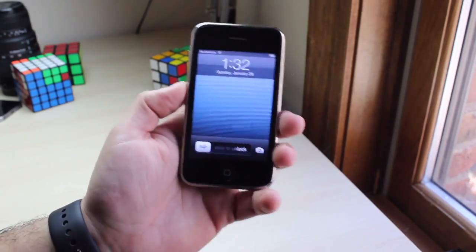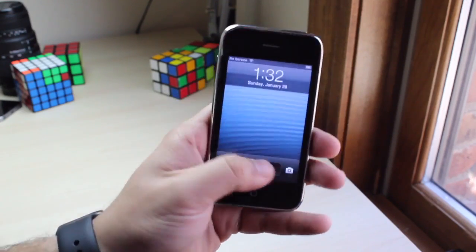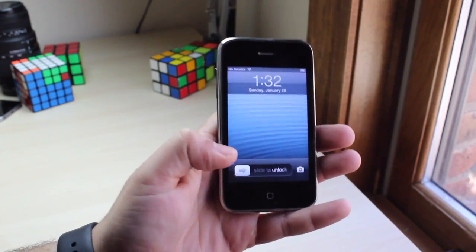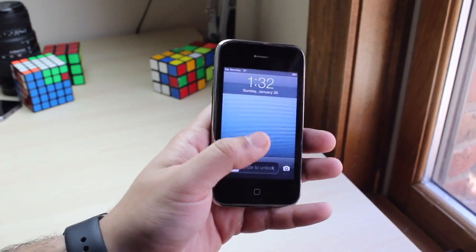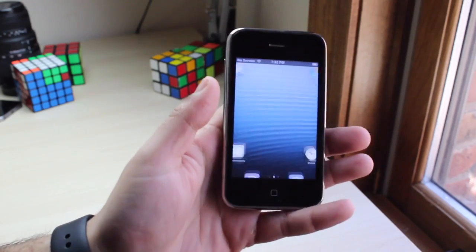But switching back to the 3GS, I'm all over the place today. The one thing that actually shocked me as soon as I busted it open was the lock screen and how it's still the slide to unlock. Now, you can enable a passcode, but it's super cool. I'm actually surprised by how fast and fluid this whole OS is.